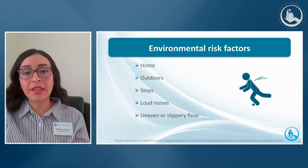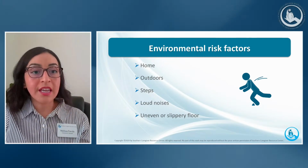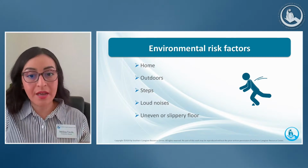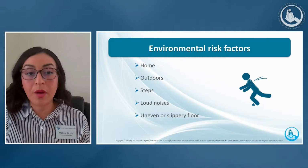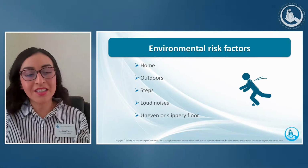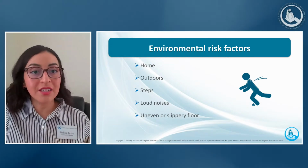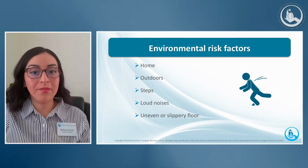And then, of course, making sure that if there are steps in the home and the person we're caring for is going up and down the stairs, the steps are safe, there's a handrail, and there are no rugs on the steps. Also, if they're outside, watching out for possible cracks. Loud noises are something that people don't really take into consideration. But some people can become surprised and maybe stressed by loud noises, and if they're all of a sudden startled, this can cause a fall.